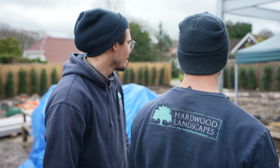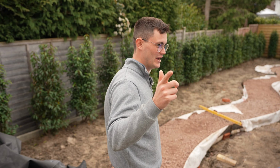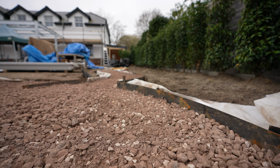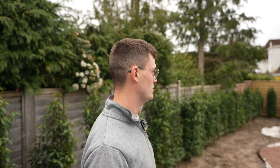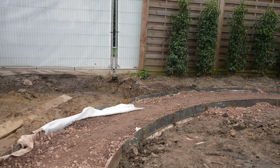The render is done. Scaffolding is being dropped on Monday, so that's all going to be out of the way. Then coming into the back garden, all the base material for all of these paths is now in and up to the right level. So next Tuesday we've got Berry Hill coming in with another 15 cubic metres of soil, and that's hopefully going to get the lawn up to finish height. So all of this is going to be a path.